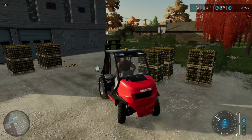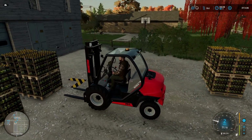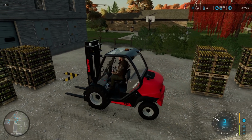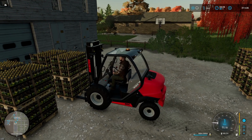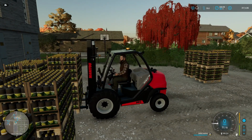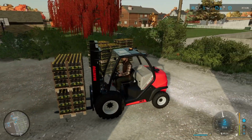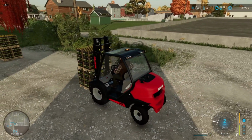So we have slept for a couple of months. We had nothing to really do after we got our lime put on our field, so we're just kind of waiting on our soy harvest. However, our canola production stopped because there was not enough space. That is why I'm down here moving some pallets about.